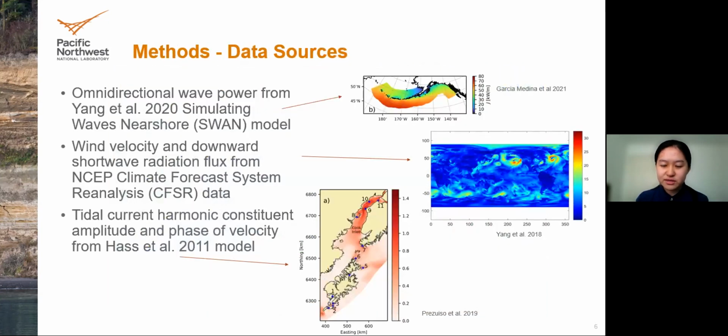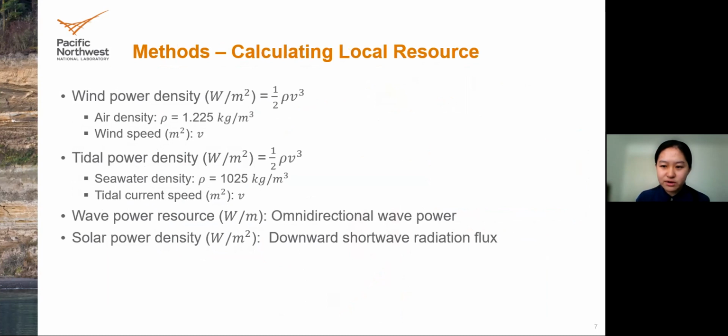We initially estimated available power density for each source at each site, averaging over the same month over 30 years, from 1980 to 2009. These were the models and data sets we used for this estimation. For wind power density, we used wind speed data from the NCEP Climate Forecast System reanalysis dataset. Then power density can be calculated using the equation displayed. This gives us a value in watts per meter squared and gives an idea of the local resource availability before considering specific wind turbine characteristics.